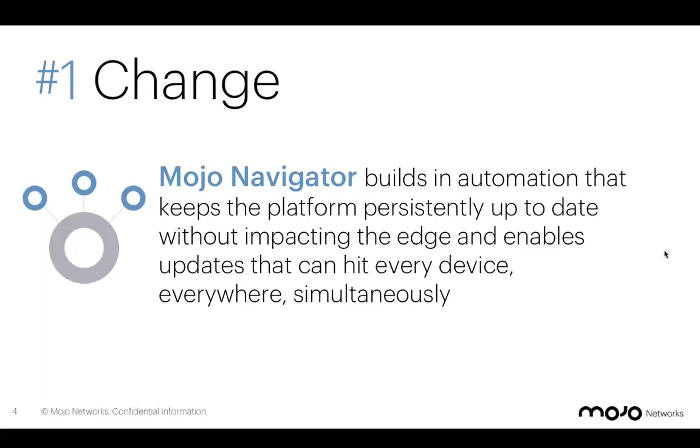So let's start with change. Now, Mojo Navigator builds in automation. It keeps the platform persistently up to date without impacting the edge. I work with a customer that has a pretty large deployment, 12 campuses across the country, each with a handful of buildings. So we're talking about a couple hundred access points per campus. Now, when it comes to change, one of the things that is very difficult for them is firmware updates.